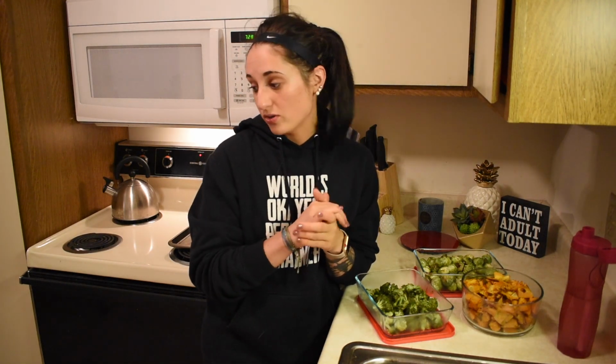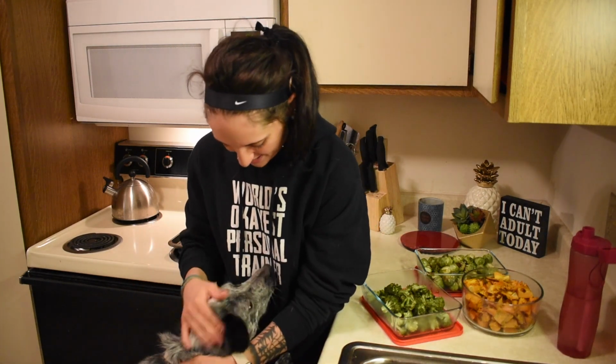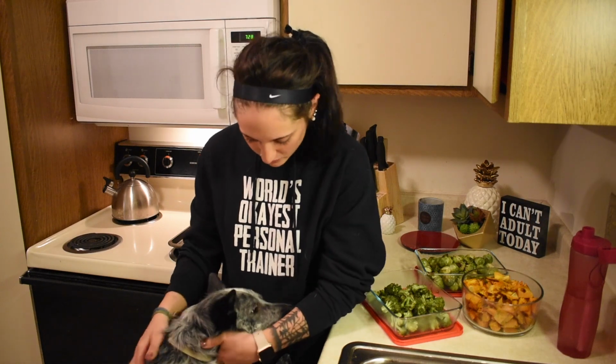Odie has this little stuffed bunny, if you can hear him jingling in the background, that he's waving around like a crazy boy. Come here, load up. Hi. Yeah, that smells really good, doesn't it?